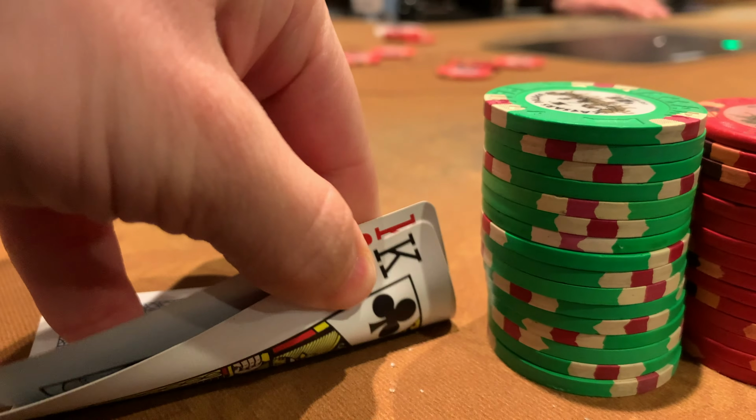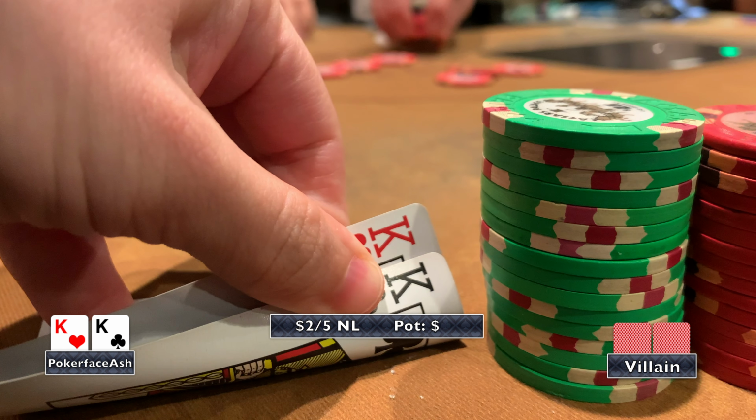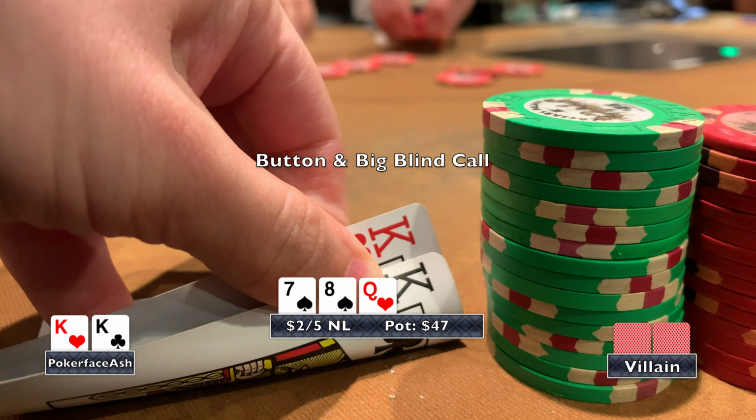In this hand, we pick up 2 kings in middle position, and I make it $15 to go. The button calls and the big blind calls. The flop is 7-8 queen, 2 spades. Big blind checks, and I c-bet $20, and only the button calls.